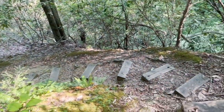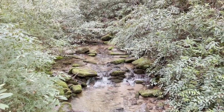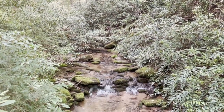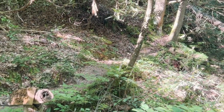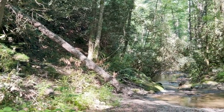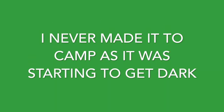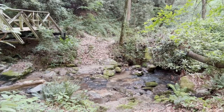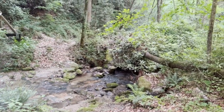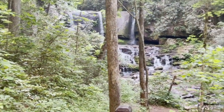All right, here we go. Let's do this. Still on the hunt for the Virginia Hawkins campsite. Every 2 feet, I think I'm gonna walk into it. I'm not yet. This was the beautiful view outside my tent last night, so I guess I can't complain. This is Virginia Hawkins Falls. Beautiful.